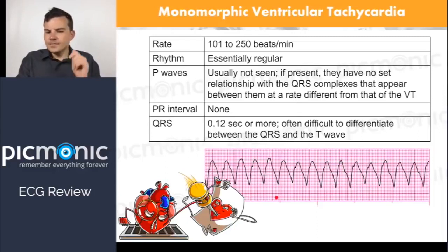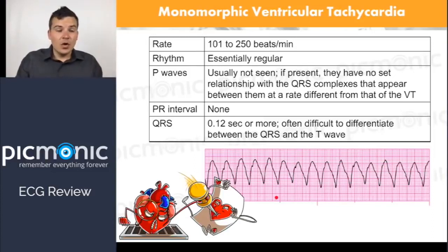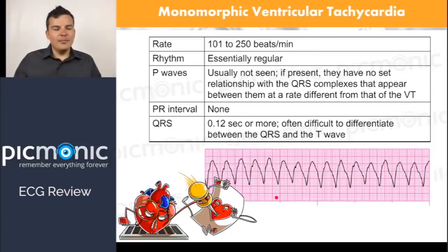Now, what's the rhythm? Looking across all of those peaks, it's pretty regular. But is it a regular rhythm or is it irregularly irregular? Well, it's irregular because there's no P to P and R to R in synchrony, because you can't see a P to P. But it's doing the same thing the whole time. It literally looks the same all the way across. So it's irregularly regular or regularly irregular, however you want to put it. I always swap the words, so it means the same thing.